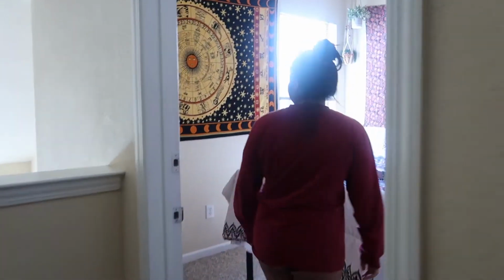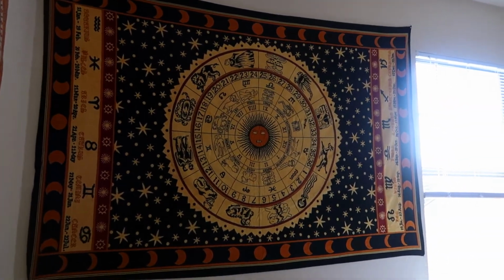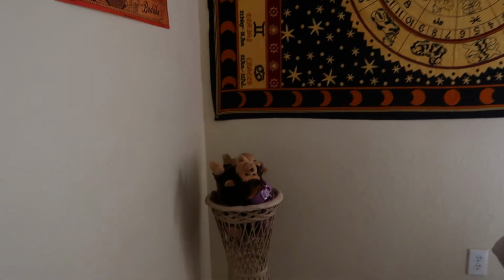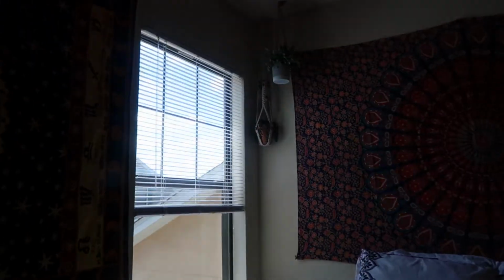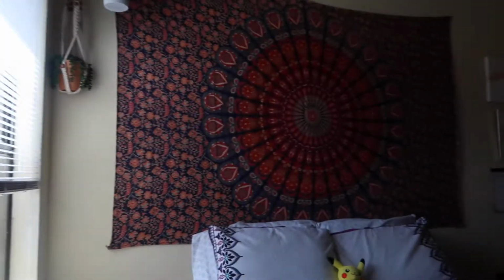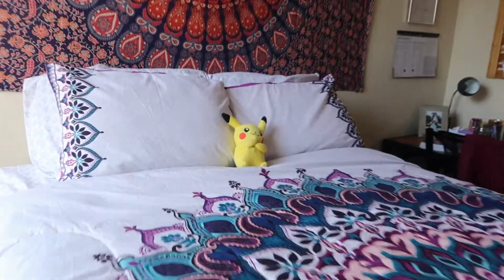So this is my room. She has the same one I do, pretty much. Mine is a little bit different, a little bit yellow. That's supposed to be a plant holder, right? But I don't have a plant. Those are all fake because I can't keep a thing alive. And then I just have pictures of my family because I'm very family oriented.